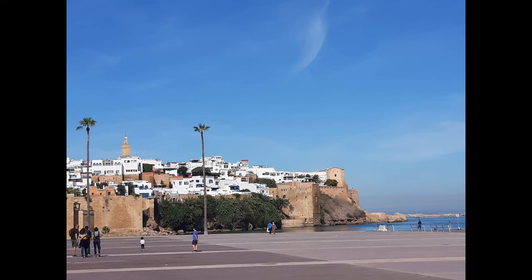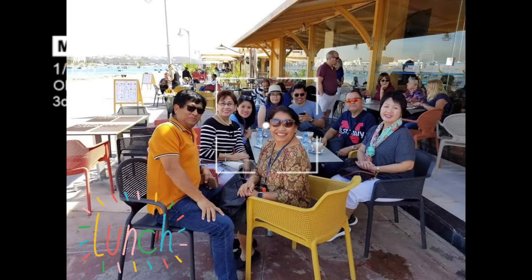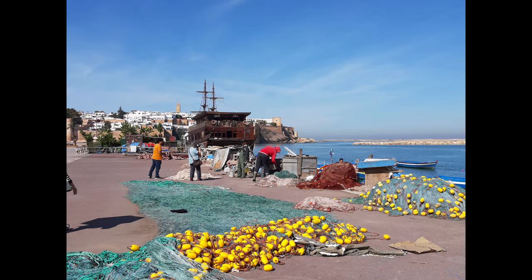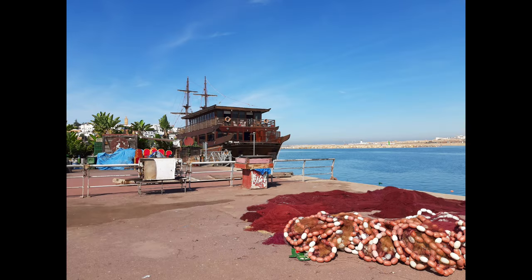After immersing ourselves in history, we enjoyed a relaxing lunch and coffee at a charming local cafe and open-air restaurant, soaking in the atmosphere of this coastal city. It was delightful to see the touristic fishing boats along the Bouregreg River.